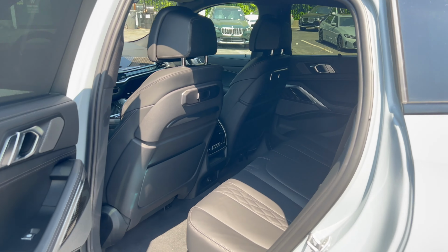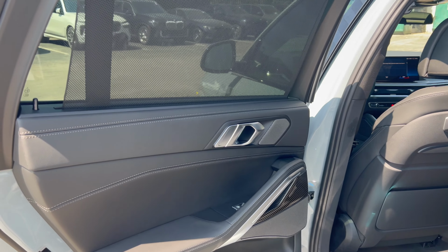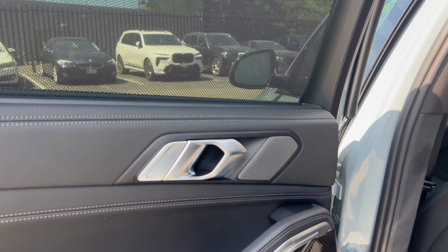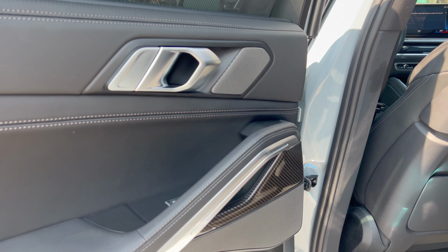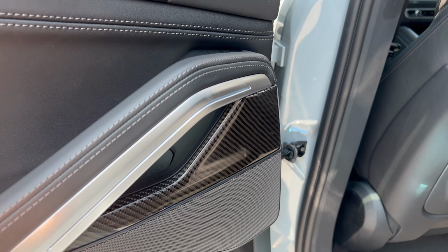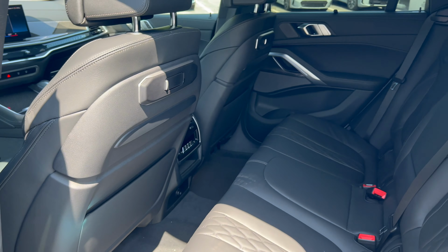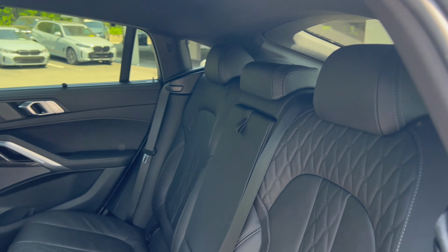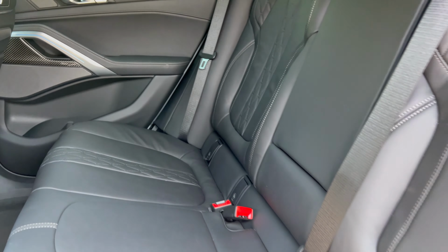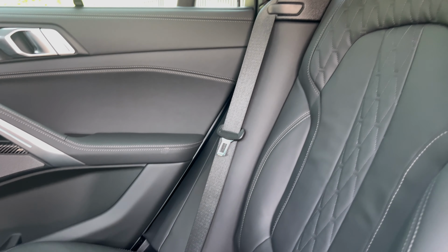Now on the inside, this X6 does have the premium enhanced package and the black merino leather, as well as the carbon fiber trim. So enhanced package is going to give us lots of features like the soft close doors, the comfort door access, head-up display, 360 parking camera, Harman Kardon sound system. Carbon fiber trim is a standalone option. The merino leather is also a $2,900 standalone option. Get a good look for it here. Merino leather is the top of the line leather that you can get on an X6.